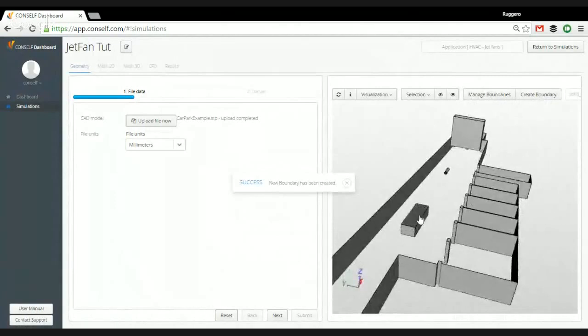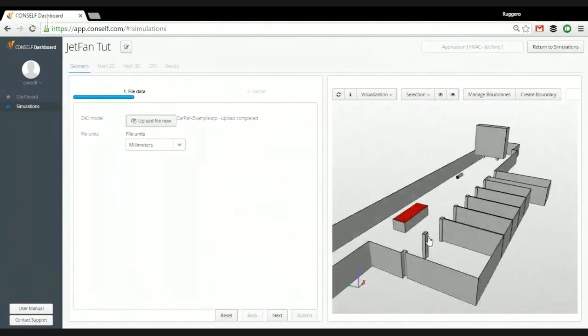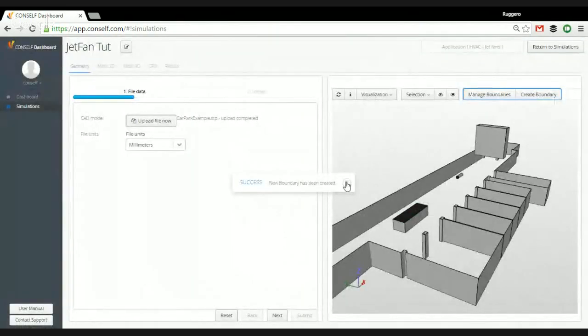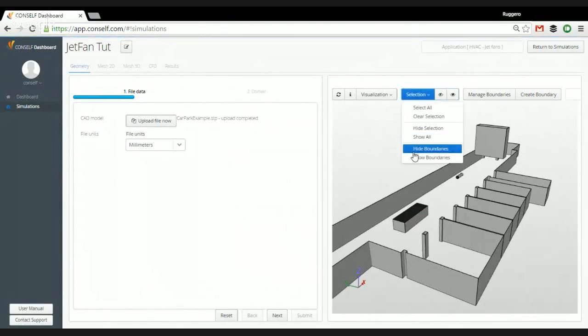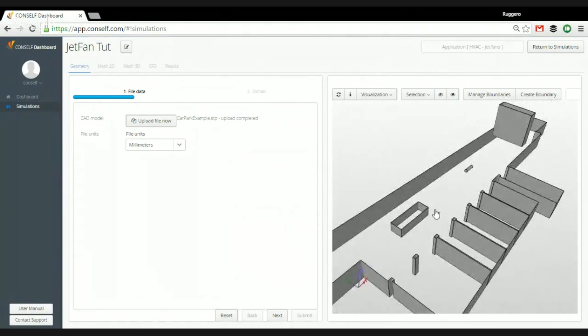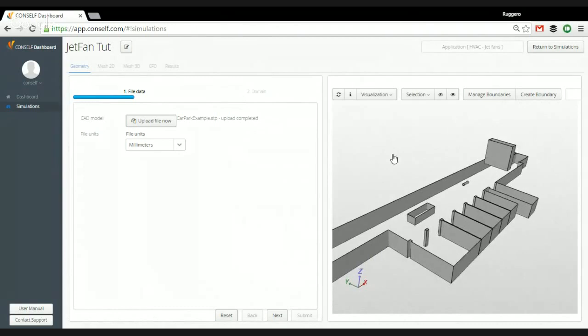Okay, last but not least, we select the top surface of the car and we call it car. This surface is important because later on we are going to prescribe some fire boundary condition on it, and we use that for this reason. So we can hide the boundaries we have just defined, so there is no more top surface over here.